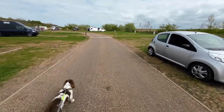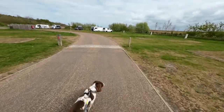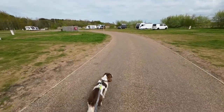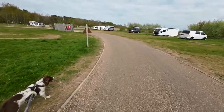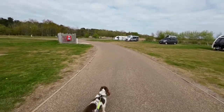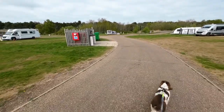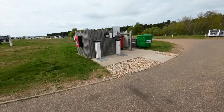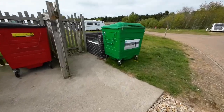Right, we've nearly walked around the site, guys, so we're getting back towards the exit now. I say, lovely little site this, guys. Some of you think it's a little bit expensive. Peak times, it's about £40 a night, so these five nights are costing about £200, but we enjoy it. We love the beach, we love the forest walks, we love getting into Wells. There you go, another drinking water, wastewater, recycle bins, chemical waste, etc.